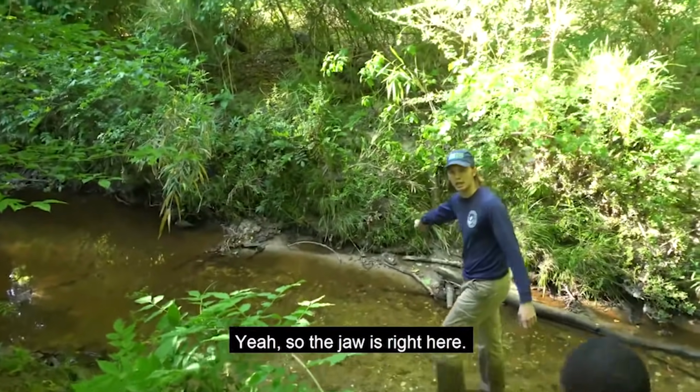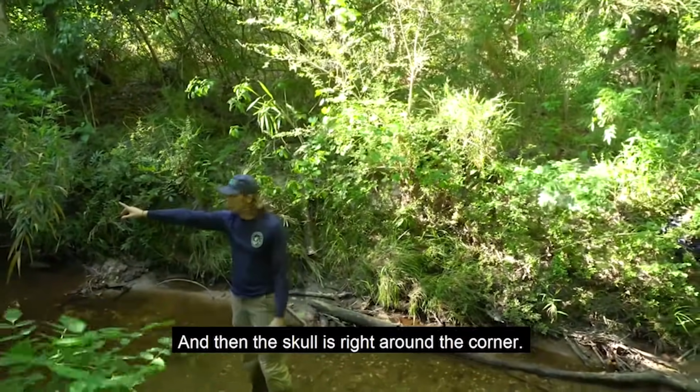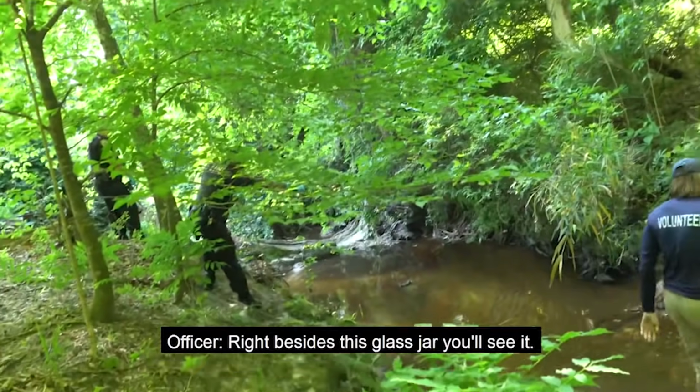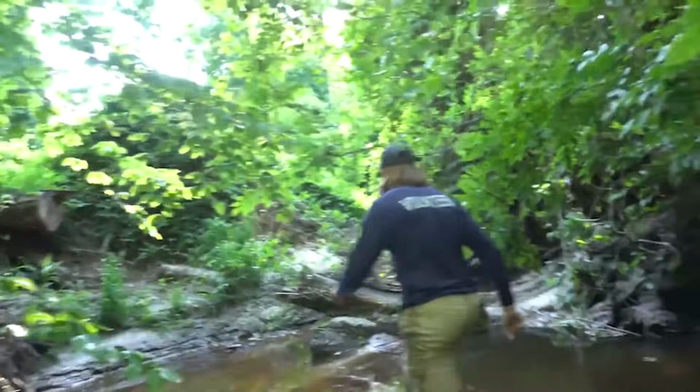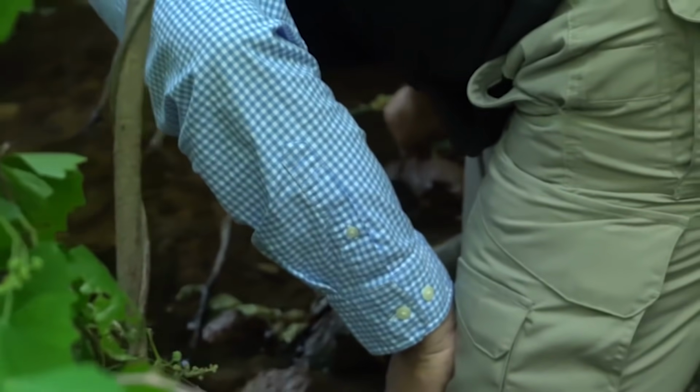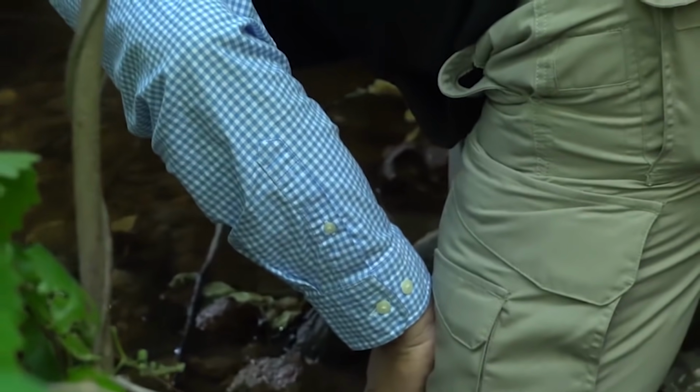So the jaw's right here, and then the skull is right around the corner. Right beside the glass jar, you see it. It's right around this corner. I see it right there, 10 feet. Yeah, it's definitely a skull.